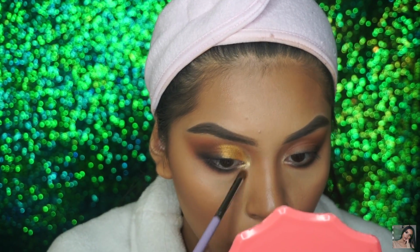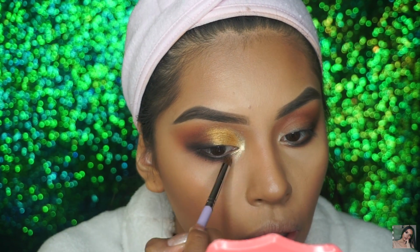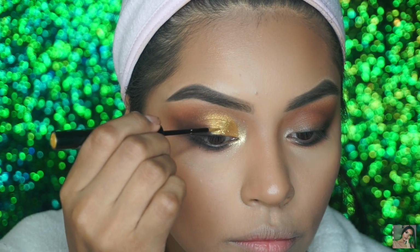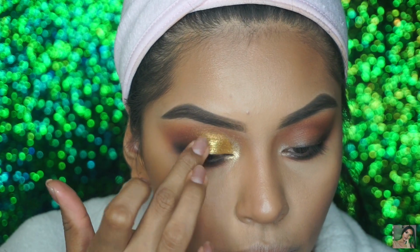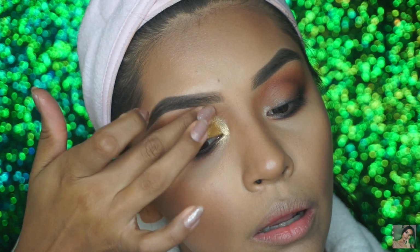And this is in the shade Slaynali. It's so beautiful. It's like a golden, I don't even know how to explain it. It's really, really nice. And I'm going to be applying this glitter liner. This is the NYX Glam Liner in 24 carats.